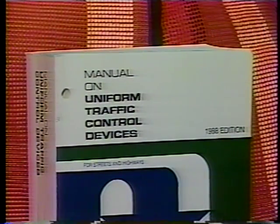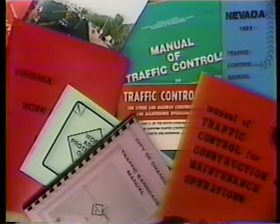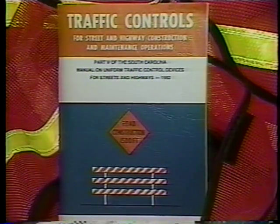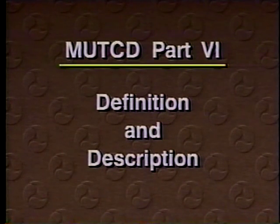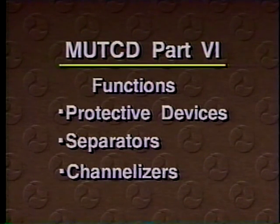The existing national standards are found in the Federal Highway Administration's Manual on Uniform Traffic Control Devices, the MUTCD. Many state agencies have developed their own standards in addition, but in all cases, the state traffic control manuals must either substantially conform with the MUTCD minimum standards or exceed them. You should know your agency's requirements and follow them. As for the national standards, in Part 6 of the MUTCD, you'll find a definition and description of portable barriers. You'll also find references to the functions of barriers as protective devices, separators of two-way traffic, and channelizers.